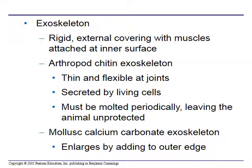That exoskeleton is secreted by living cells. It molts periodically, leaving the animal unprotected. So as the animal grows and becomes too big for its exoskeleton, the old one will fall off. A new one will be created underneath, but it's still not really tough.